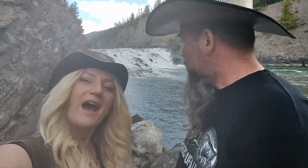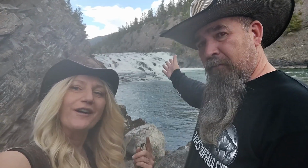On the most spectacular journey we've ever taken you on so far. Check that out. That's our ending shot right there, Bow Falls. That's a waterfall. That is it. And I'm her boat. And you are my boat. Oh, we are having a great time.